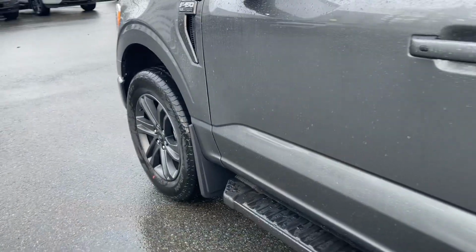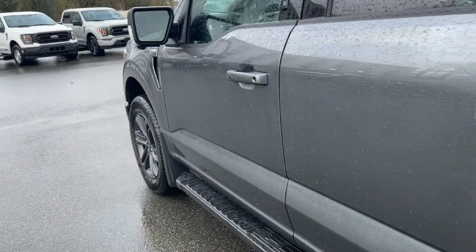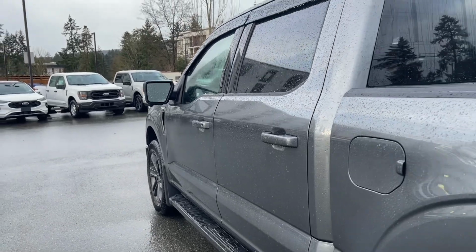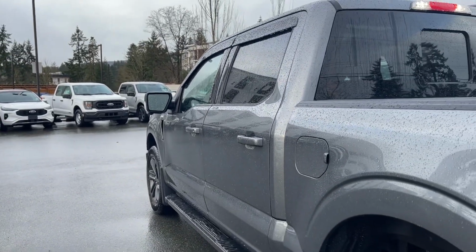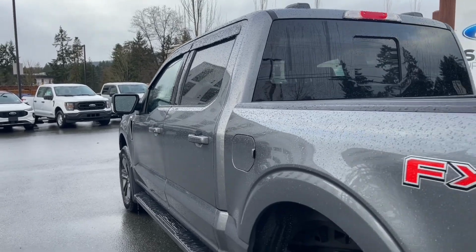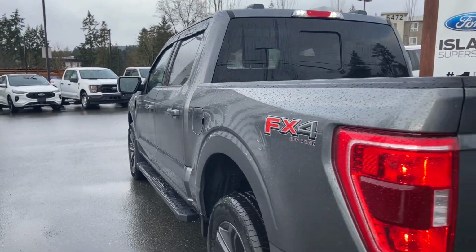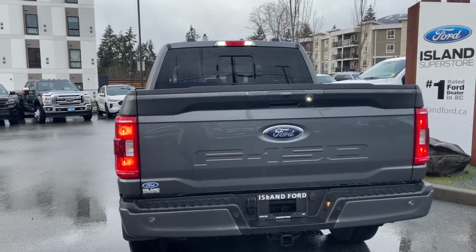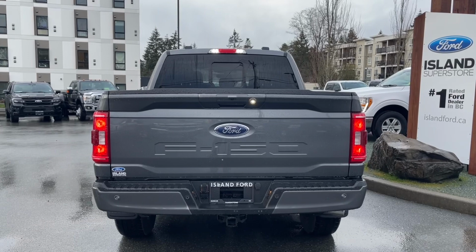20-inch wheels, mud flaps, carbonized gray or black, running boards, body colored door handle with intelligent access. That means when the fob's in close proximity, you can lock and unlock the doors, and keyless entry keypad, driver's side, capless, easy fuel gas filler. The FX4 off-road badging, and this includes skid plates, and in the rear you're seeing that LED light up top.